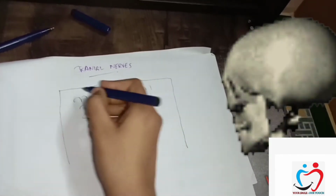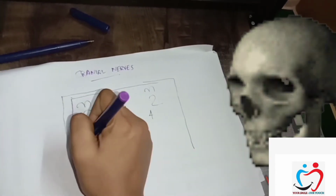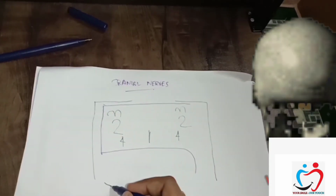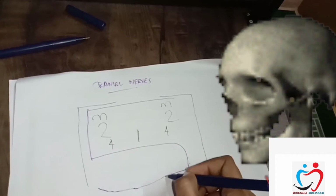Then the fifth cranial nerve will be the whole face. It supplies the whole face. So I have drawn number 5 representing the whole face. This is the fifth cranial nerve. It supplies the whole face. So now I have drawn the fifth cranial nerve.